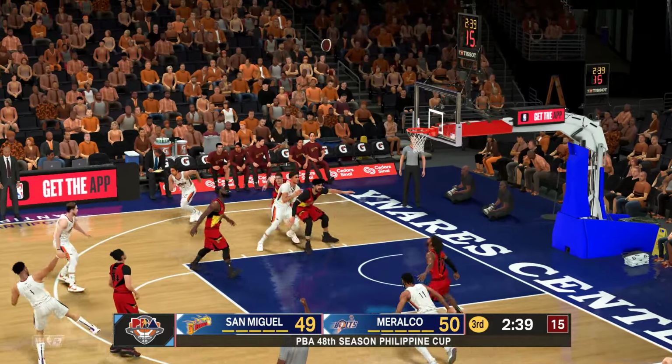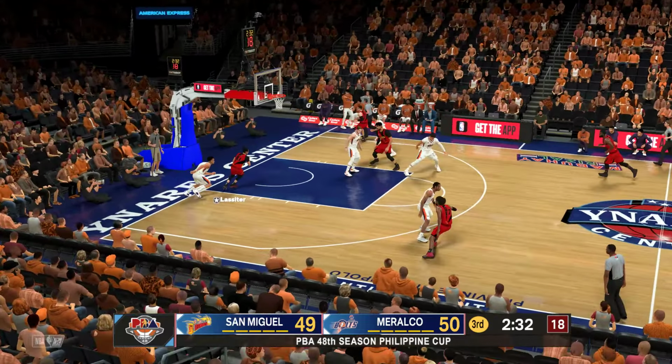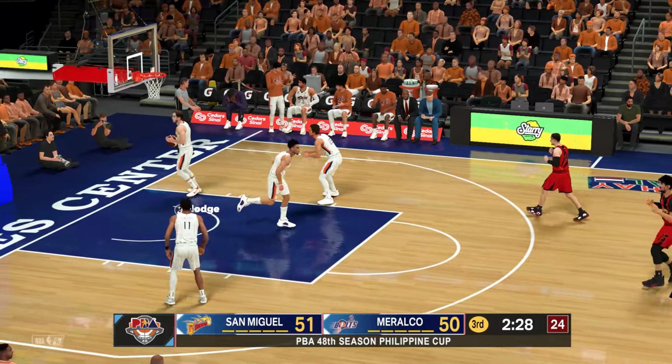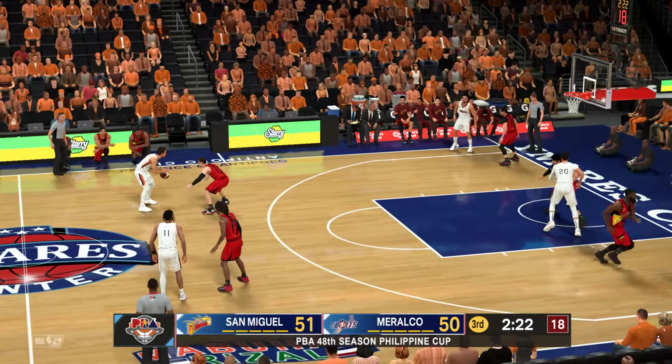The 3 is up. No good. Gone 5 of 11 in this third quarter. For the lead. And he lays it up and in. We've seen 5 lead changes so far. Neither team able to pull away. Yeah, this game just feels like it's going to come down to the wire.